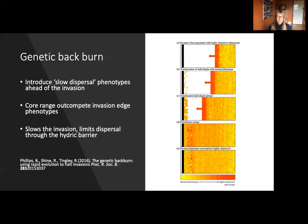And as a follow-on from that, as a double whammy, what they're hoping to do is take these slow dispersal phenotype toads from back in Queensland, back in the core range, and bring them to just ahead of the invasion. They will outcompete the invasion front toads because they're generally much fitter for the environment than the invasion range toads, which are just all about dispersal. And then they will disperse the genetics, and hopefully slow the invasion down naturally to add extra oomph to that hydric waterless barrier. So that's just a couple of things that people are talking about, and I just raised that to show you some of the innovative things that we're playing with.